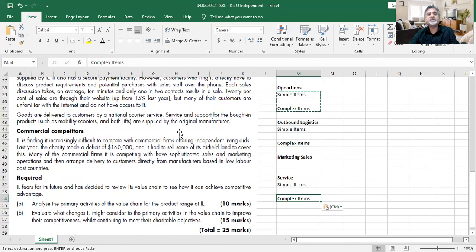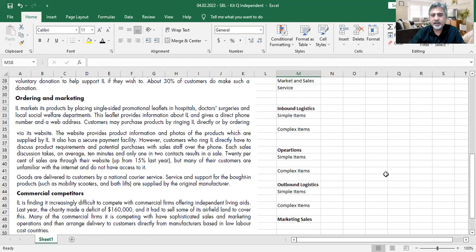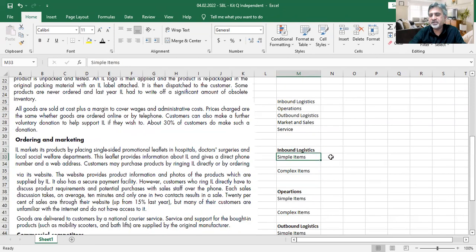Now, if you have read this case study, this scenario, I'm sure that you also noticed that there are a few things which took my attention. And I want to touch those things in my second part. Part B is evaluate what changes they might consider. So number one thing is, if you think of simple items, inbound logistics, they collect. It was mentioned in the case that they have their own vehicle, which goes out and collects the metal and brings it back. And this vehicle has become very old and soon needs to be replaced. My question is, why do we collect these things on our own? Why can we not talk to our supplier so that they deliver this used metal to our premises?